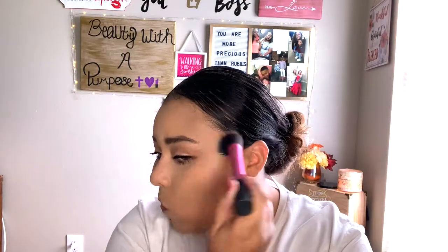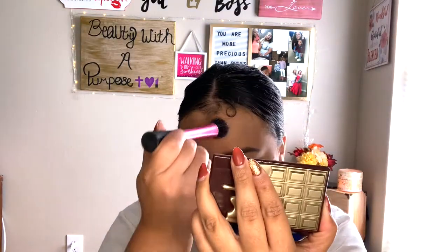Okay, now going in with the bronzer highlighter palette. Obviously, I'm going to be taking this side to bronze up my face. I'm just going to be using this Real Techniques stippling brush. And, ooh, a little bit more powdery than I expected. Now, I always have a Superman curl. It don't ever fail.